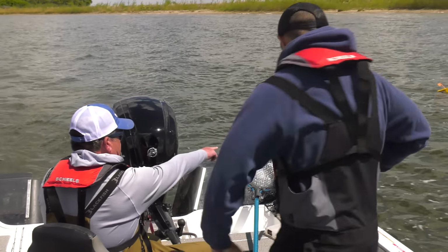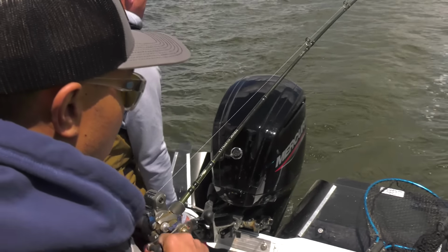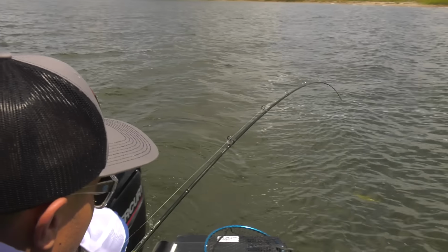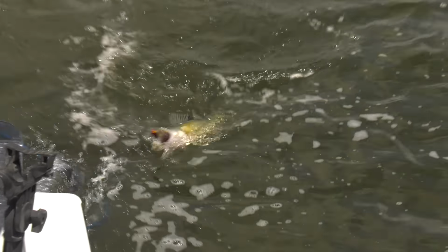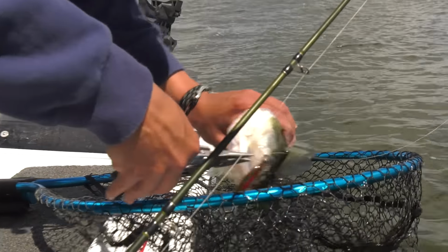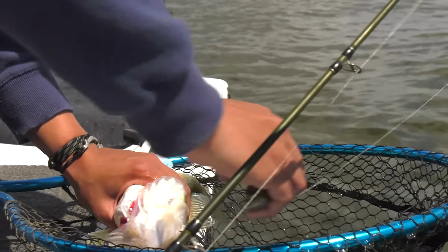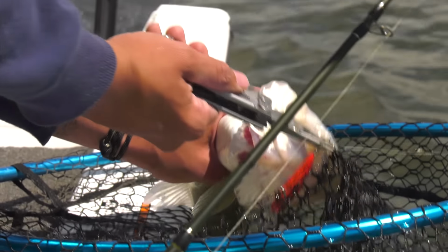Oh, right here, right here. Yep. There you go. Oh, yeah. Nice walleye. There we go, with the scoop. Nice. Thank you, sir. Just beautiful looking fish. Well, they're well fed too. We got another thick fish on the board here, Jaden.